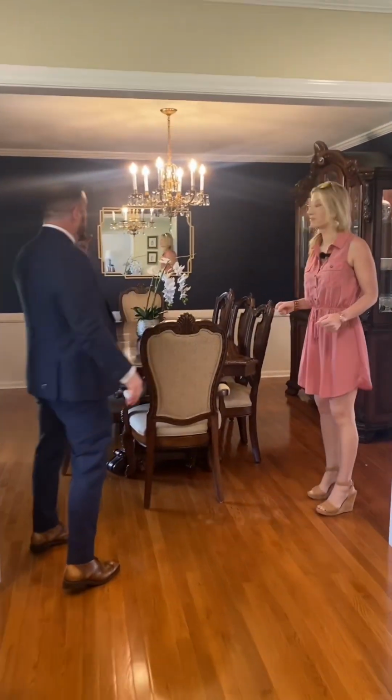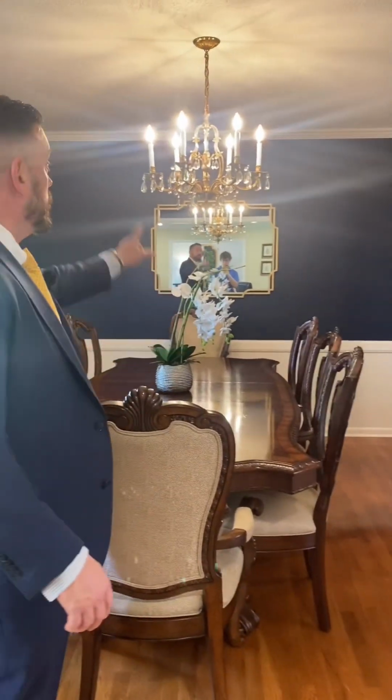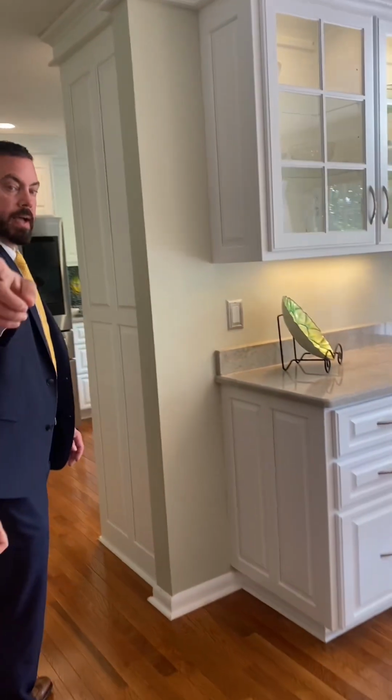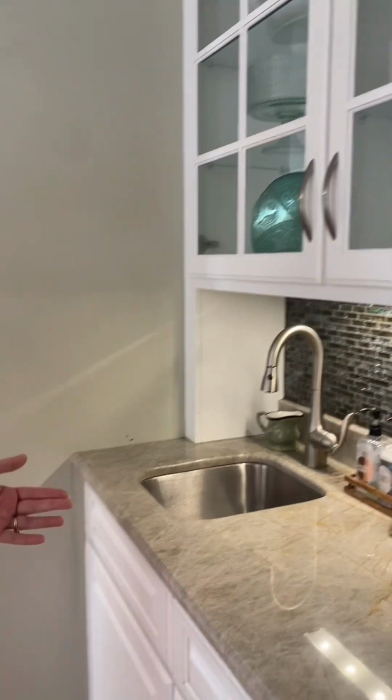Formal dining room, cool furniture put in here. This really presents super well. The chandelier is original to the house. We had that redone and kept it in the house. So it's brass, which is cool, hard to find. And then we have our breakfast nook, wet bar behind you there, Tucker. It has its own sink, own storage, very usable.